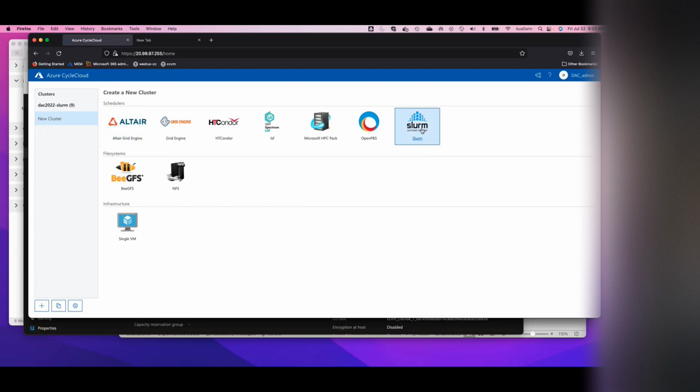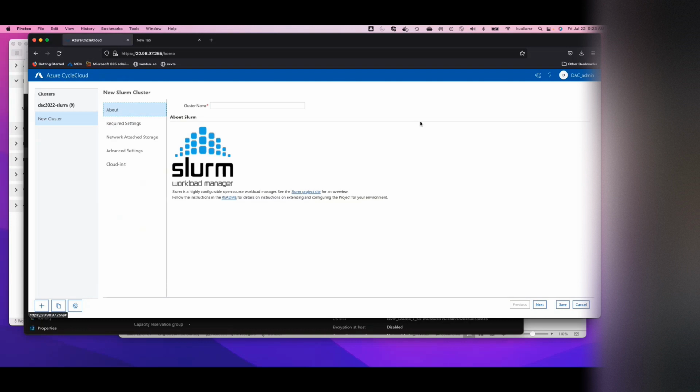But these are widely used schedulers to run the EDA workloads in the EDA market. So Slurm, and then LSF is from IBM, Altair is very, very famous and everything. And as I mentioned, you can also use these file systems, NFS or whatever, or you can use Azure NetApp Files if necessary. So for the sake of this demonstration, let's configure a Slurm cluster, which is widely used, right?